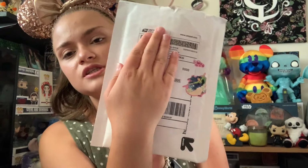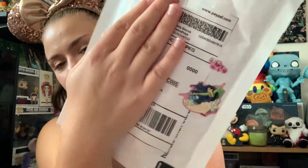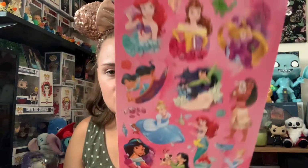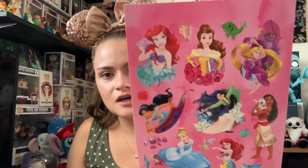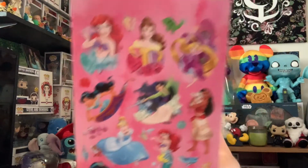The next package that I have is from Tammy in Minoa, New York. I'm going to cover up the addresses, but she did decorate the outside of the mailer with Mulan stickers, which is totally adorable. And she also included a sheet of princess stickers, which I love. I will probably use these to send in more magic mail because I don't have a lot of places to put stickers. Maybe the Little Mermaid one I will take for my laptop, or maybe decorate some pin boards. But these are definitely going to come in handy for future magic mail.